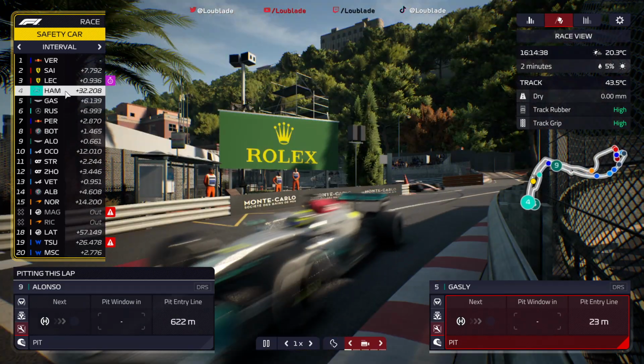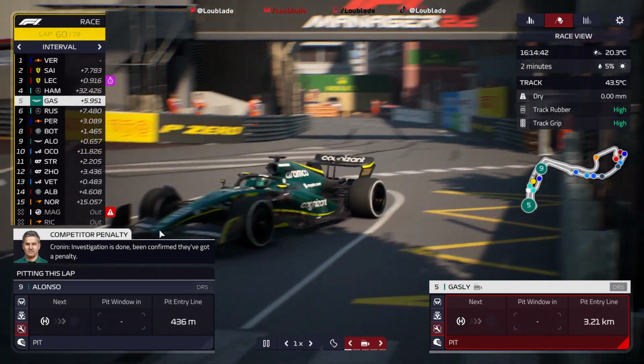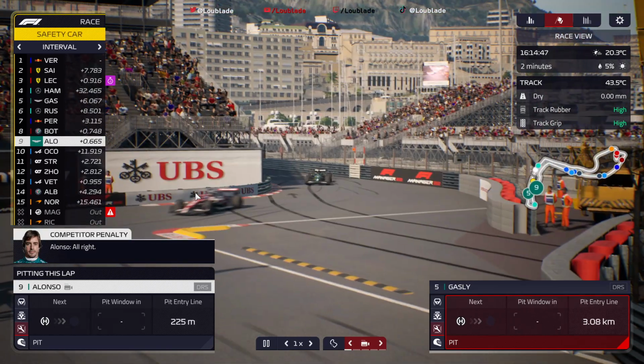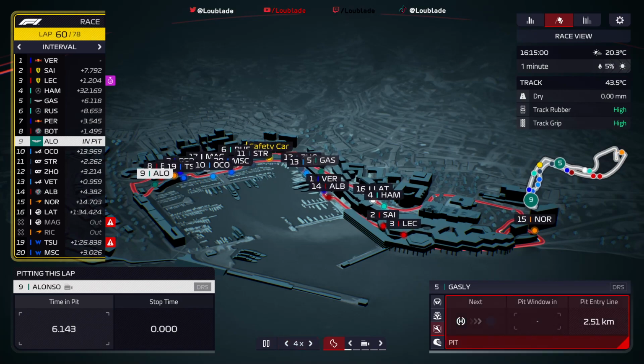So at this moment in time, let's see if Lewis Hamilton comes in. He doesn't. So Pierre Gasly's going to continue. We feel that makes sense. We don't want to lose track position. Alonso may as well box. That seems to make sense for us. So we'll come back when we get back to green flag running.